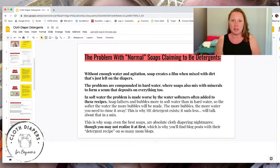So you're not out of the clear if you have soft water, because of all those water softeners that you're dumping in with the soap. That's why even the best soaps are absolute cloth diapering nightmares. Do not use DIY soap. Do not use commercial soap. Don't use soap on your diapers.